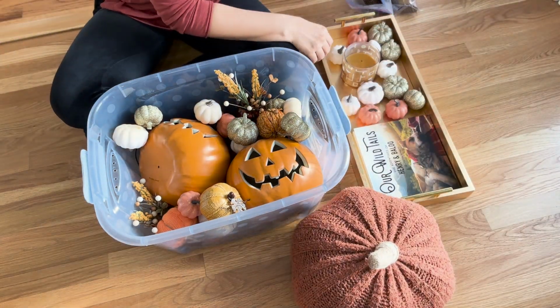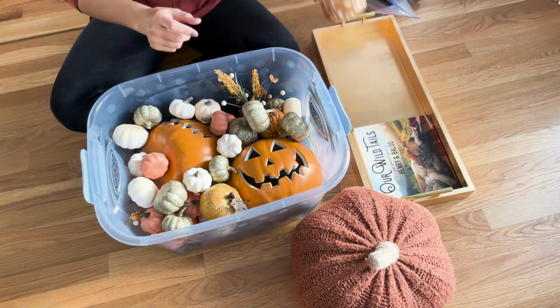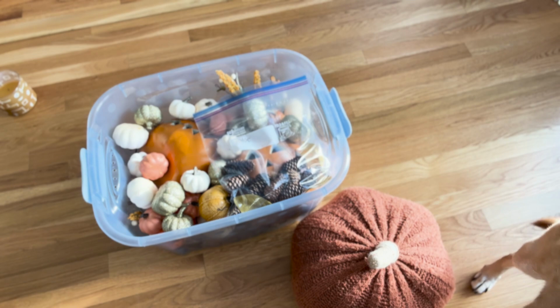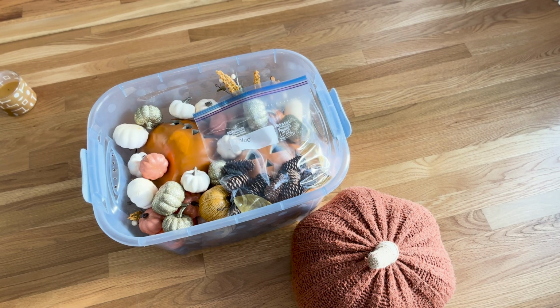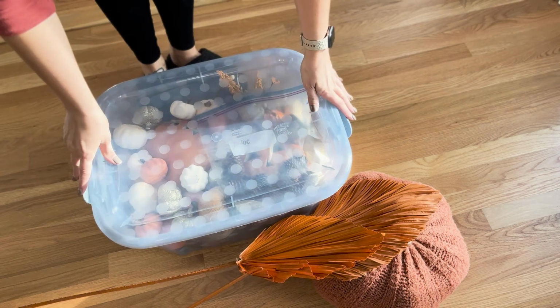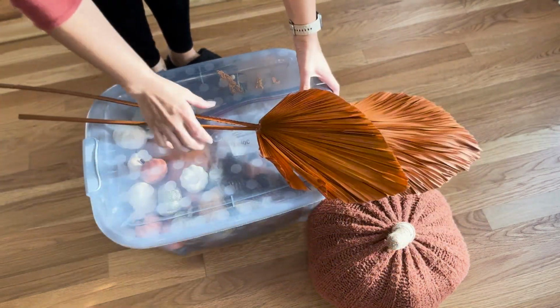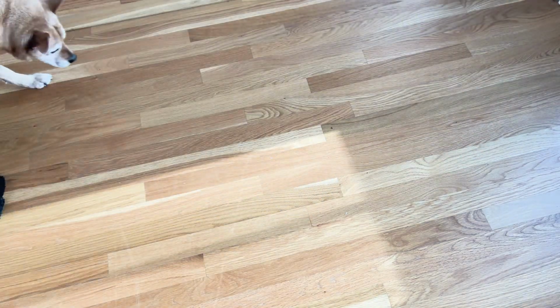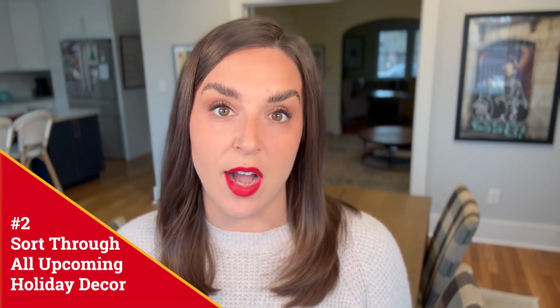But today, let's get that decluttered. Put that decoration to the side. You are no longer using it, so it doesn't need to be taking up space in your collection. So before we get to all of the Christmas decor, go through your fall, your Halloween, your Thanksgiving decor, and get rid of what you don't need. Now we are ready to get out our holiday decor for the December holidays.